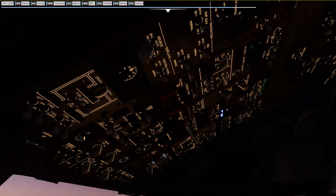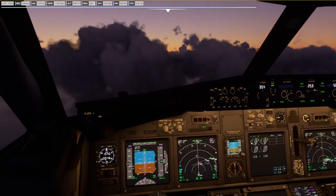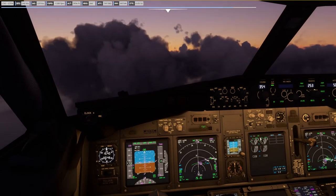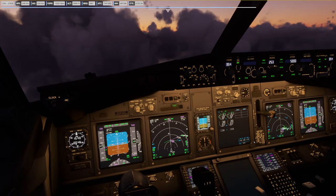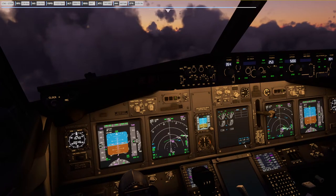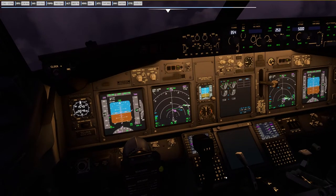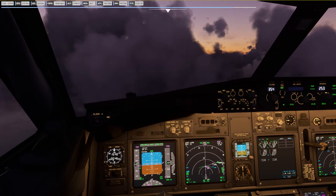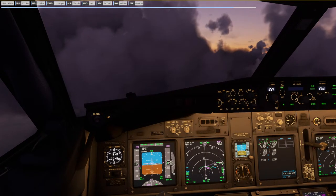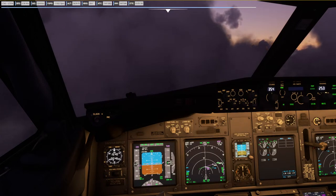And engine anti-ice on. Referring to the thermal anti-ice indication on the upper display unit over here. Okay, drag required after GAPD, that's not going to be a problem. So, we are receiving an ILS signal, then let's go ahead and do a FRISK check.